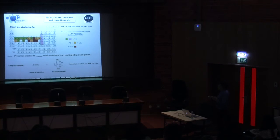So over the years, we've studied group 4 metals: titanium, zirconium, and hafnium. We do a lot of catalysis in polymerization. I'm not going to talk about polymerization today, but with group 4, we also did a little vanadium. Group 13, of which I'm going to talk about at least the aluminum case. And more recently, we got interested in zinc and magnesium chemistry for stabilization of some species with NHC.